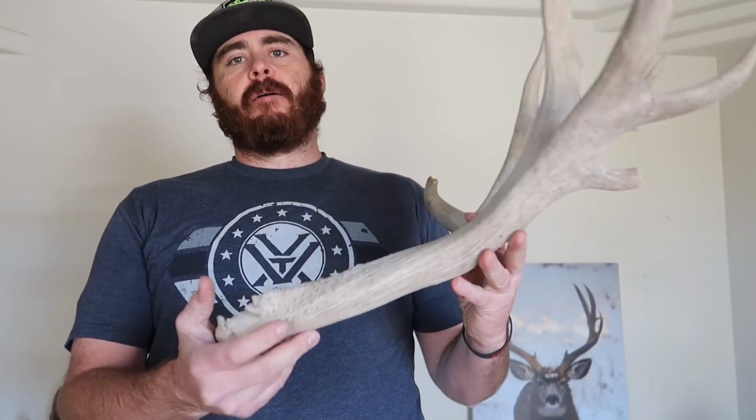Mule deer, like this one, are a little bit easier to sell. The reason being they're easier to ship, and also there's no farm raised mule deer around. So a giant single like this one here is a very rare thing, and it comes off of a wild animal, you can be sure. So people will pay a premium price for a big deer shed.